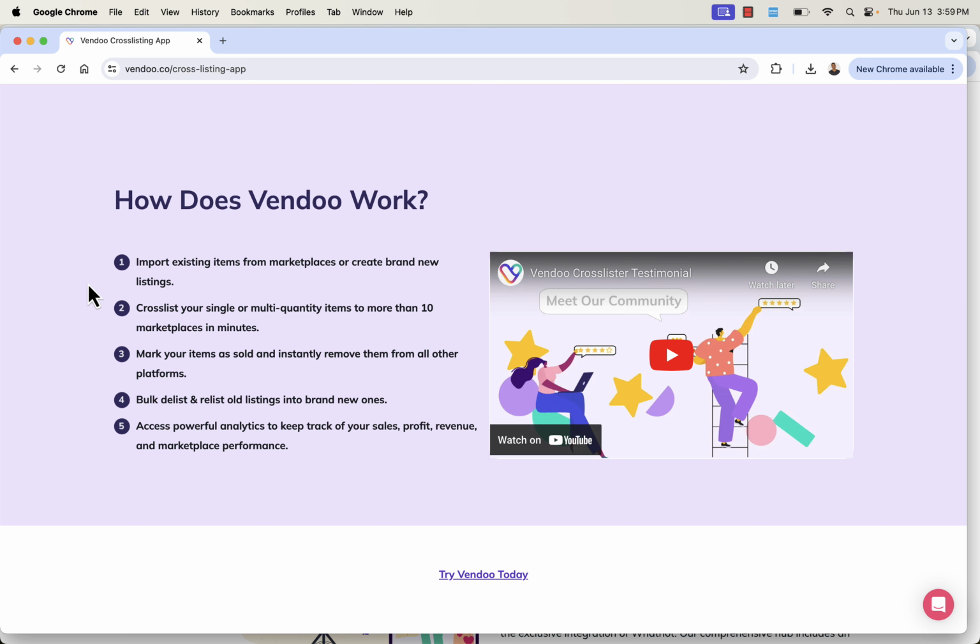And Vendoo works very simply. It's going to import your existing items from, let's say, your Shopify store or from any other marketplace you're selling. It's going to have all of these marketplaces, all of these products in Vendoo. Then you're going to be able to cross-list your single and multi-quantity items. Doesn't matter. Even if it's multi-quantity, you'll still be able to do this. You could cross-list these products in 10 marketplaces in just a few clicks. Just takes a couple minutes.